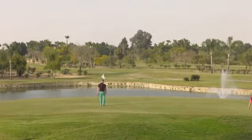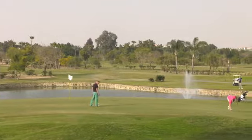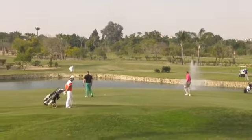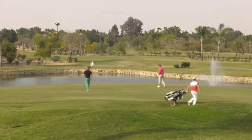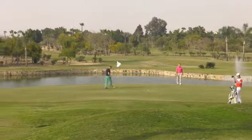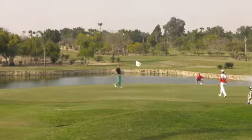He's obviously got a massive tier to go through, and he's got about 40 foot for birdie. He's hit his second shot a little bit strong. He was in the rough on the left, so he wasn't able to get much spin on his ball. That's why it ran out to the bottom of the hill. So James is assessing the green now. He's seeing it from all angles to see where his line will be.